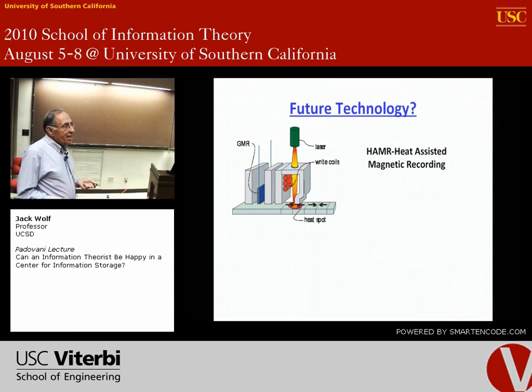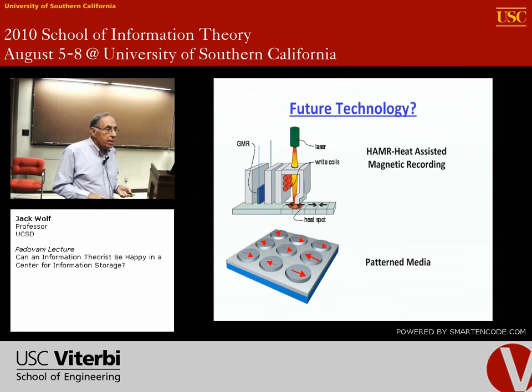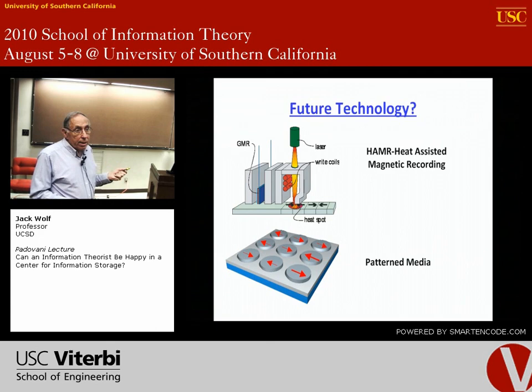The other one is to take a disk and make it into magnetic islands with a sea of non-magnetic material in between. And then this can be ordinary coercivity here, but the fact that it's not interfered with by its neighbors allows this to hold its magnetism. Okay, I'm going to tell you about an information theory problem based upon this patterned media.